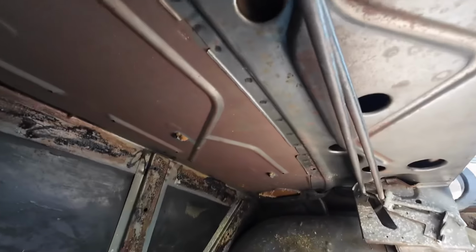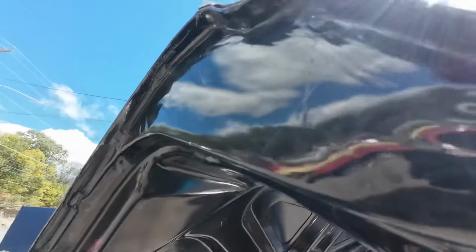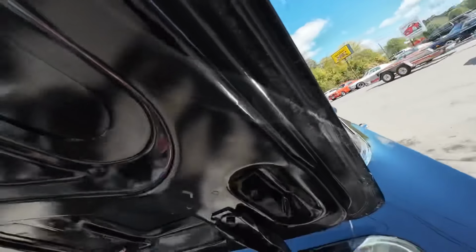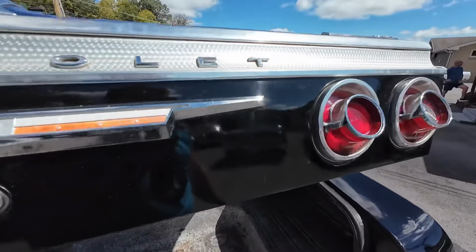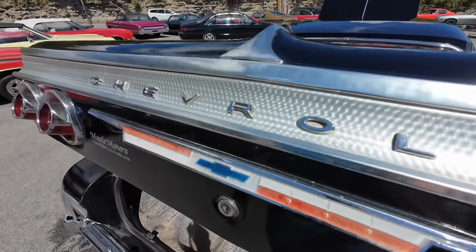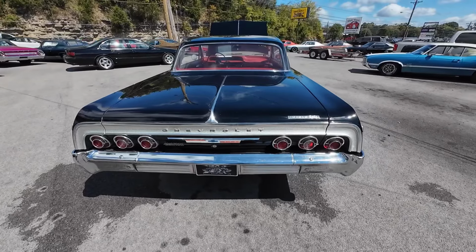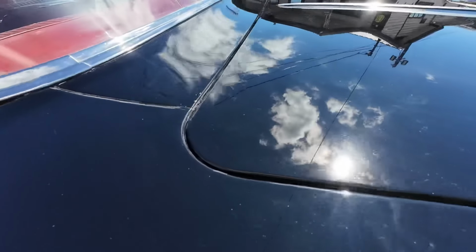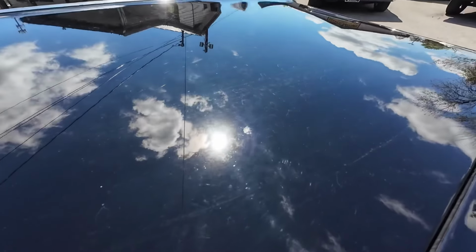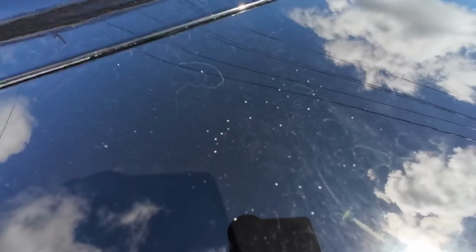Package tray looks good. Pretty good shape. Trunk lid itself, the bottom looks good. Around the edges, also clean. Coming down with the trunk lid itself. Chips. White little specks on the back here. Scuff. Touch up mark. Stain in the paint. Got some specks back here as well.